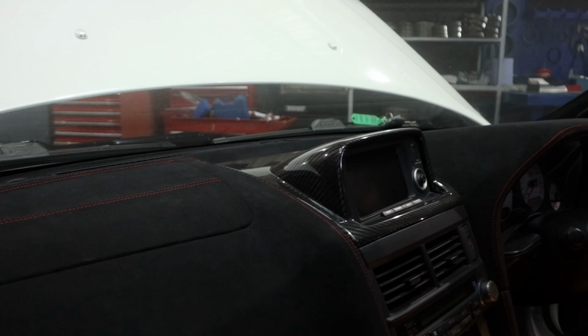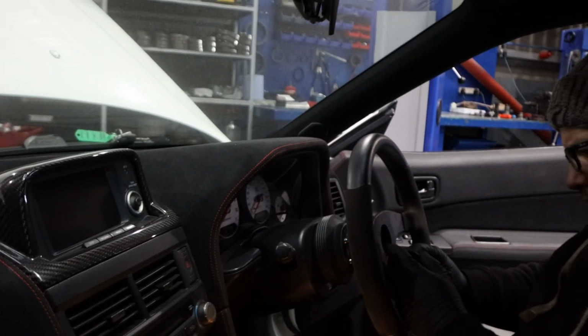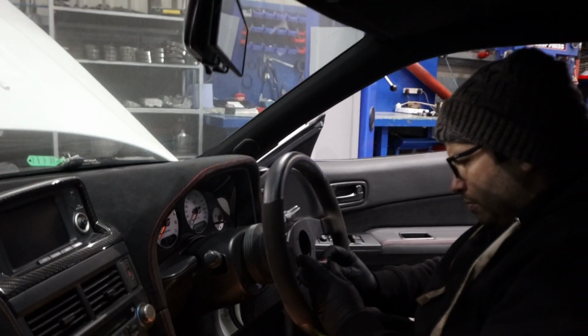Absolutely stunning dash. And then Jan's doing the final touches with the steering wheel there. All custom.